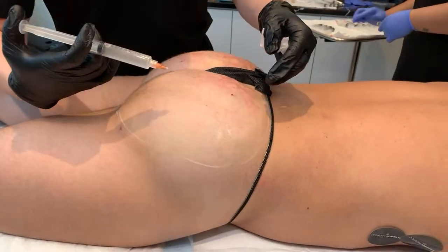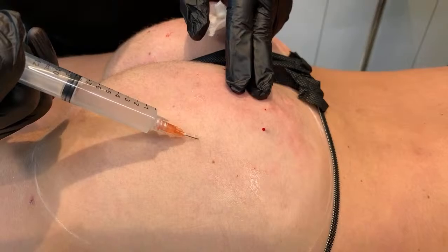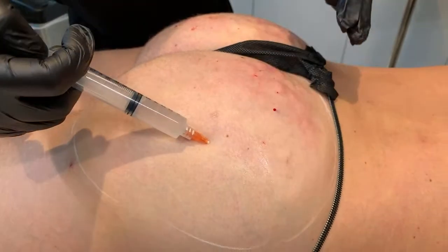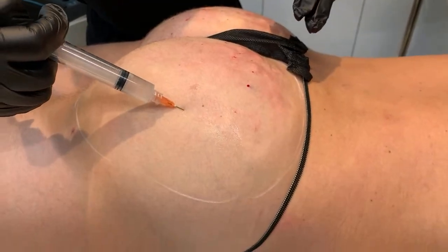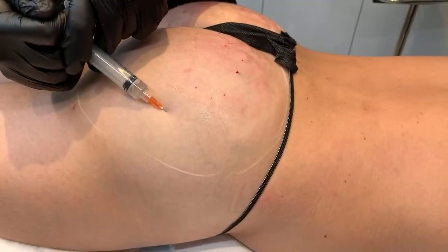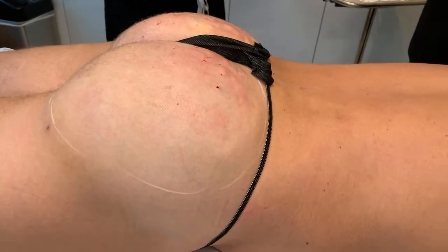Squeeze again. Relax. So this is a treatment a lot of people are doing now. I have fitness models and athletes that just do this to boost their workouts. So I'll have people that do this, let's say 2 or 4 a side every quarter, just to keep everything looking good. A lot of women will do it on their posterior thighs for cellulite.